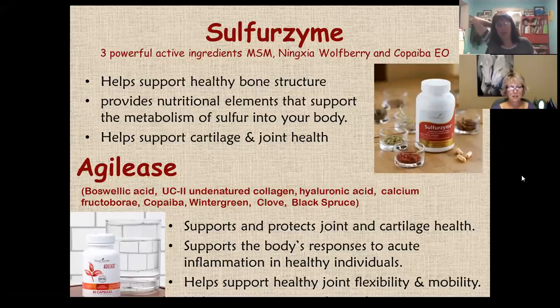Yeah, Donnie and I, for anybody that doesn't know, we also own a wellness studio and teach Pilates and restorative movement. And so we see a lot of clients that have knee, hip, back, all kinds of issues going on. And we've been getting them on the Sulfurzyme and the Agilis, and it's really made a difference. And actually, Miss Helen is the one that mentioned to me first that she was doing both of them and how much it made a difference. So it's huge. All my clients on it.